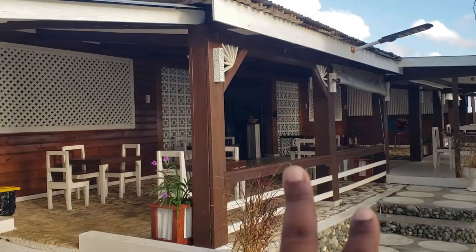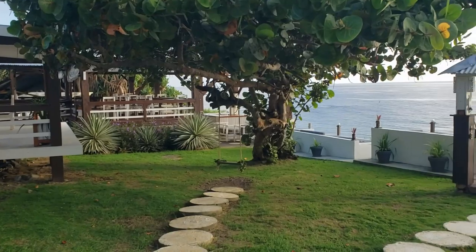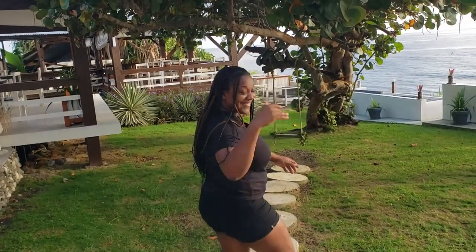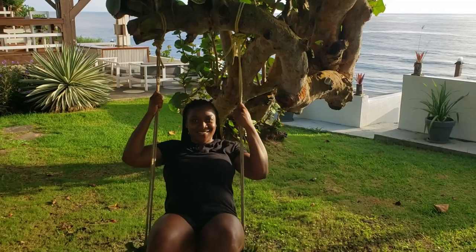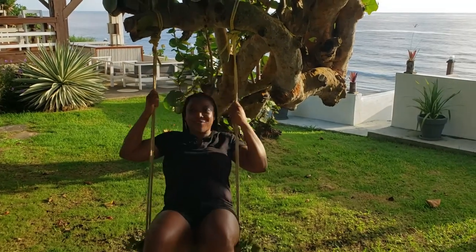Over that side is the check-in area. Over there is the restaurant. There's a nice little swing, and as usual, I'm gonna go on the swing. This reminds me of Poor Grandpa Lady, they had a swing too. Woo! I'm not so sure about this one. So far, so good.